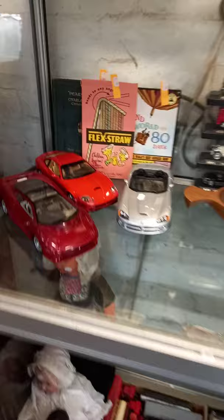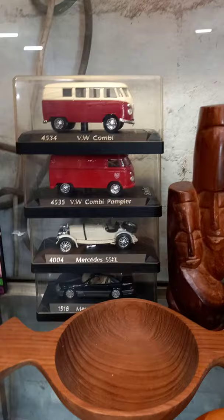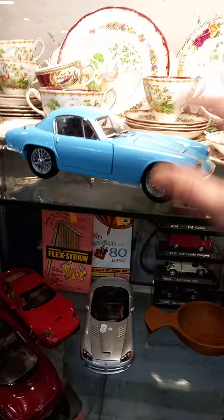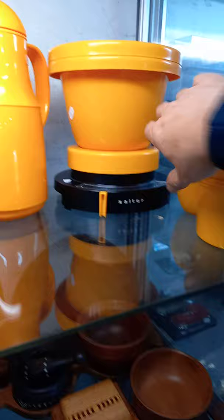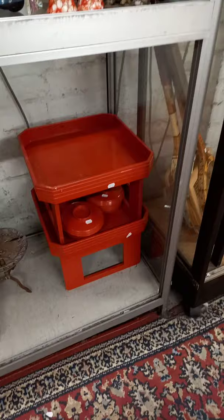There's a cool little lot, the flexi straws in their original box, two cool little books, Pears edition of Charles Dickens. Three nice supercars, some boxed German Solitos, nice collection of wooden items, a couple of little English sports cars, a Lotus and an MG, nice collection of Royal Albert, some cool retro yellow coloured stuff. The Salter scales are nice with their original measuring bowls, cool thermos, a lot of metalware, more lacquerware.